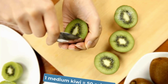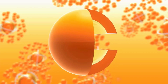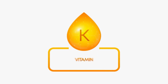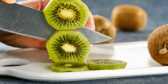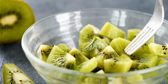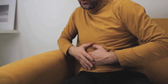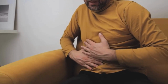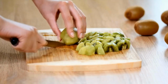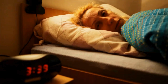A medium kiwi contains only 50 calories and many nutrients, including 117% of your daily requirement for vitamin C, and 38% for vitamin K. They also contain a decent amount of folic acid and potassium, and many trace elements. Eating kiwi fruit can boost your digestive health, reduce inflammation, and lower your cholesterol. These effects are due to the high antioxidant fibers and carotenoids they contain.